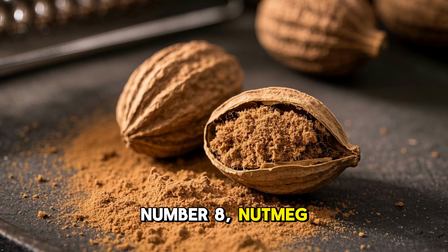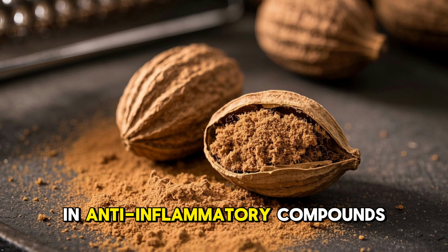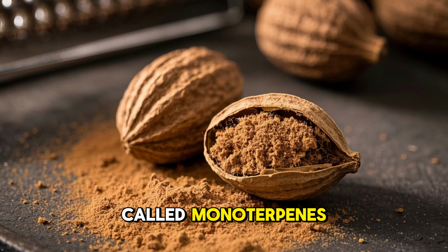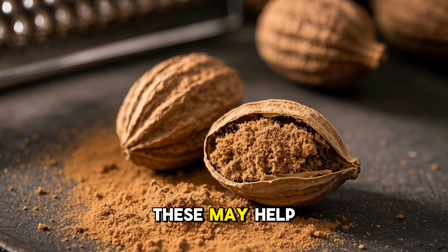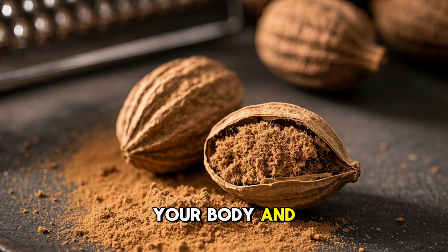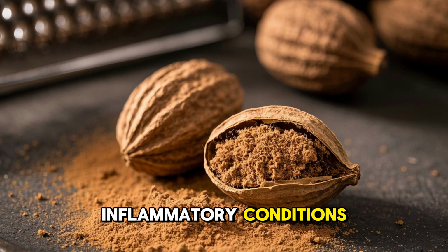Number 8. Nutmeg. Nutmeg is rich in anti-inflammatory compounds called monoterpenes, including sabinene, terpineol, and pinene. These may help reduce inflammation in your body and benefit those with inflammatory conditions.